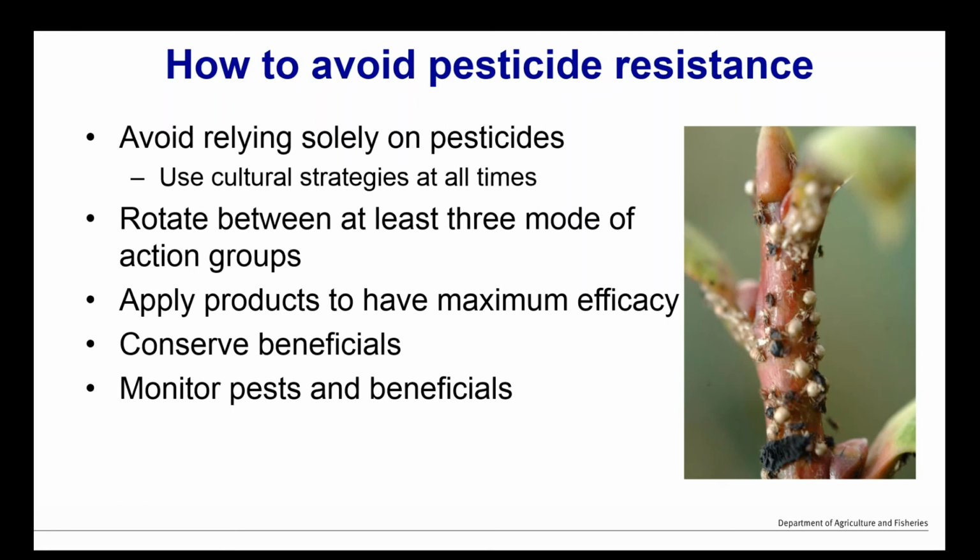Applying products to have maximum efficacy. Now, that sounds obvious, but it may not always be straightforward. For example, if you have caterpillars present in a crop, but they're not active during the day, you want to make sure that your product goes on late in the afternoon, so that when they come out and feed, they're more likely to encounter that product. If your pest isn't present and you apply a product with only a contact and no residual activity, it's not going to have much effect. But you may still have a negative impact on your beneficial individuals present.